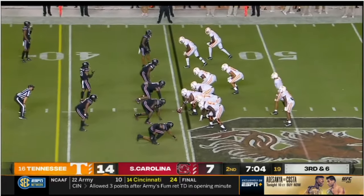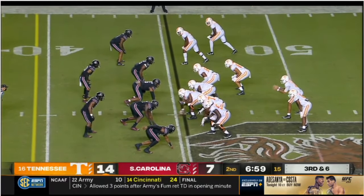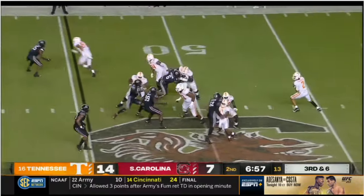Enigbari as well. Can they collapse the edges? Sterling towards the top of your screen. Enigbari with his hand on the ground nearest.